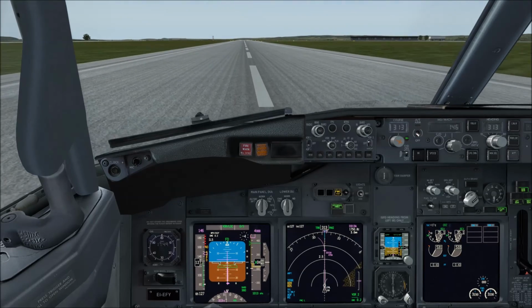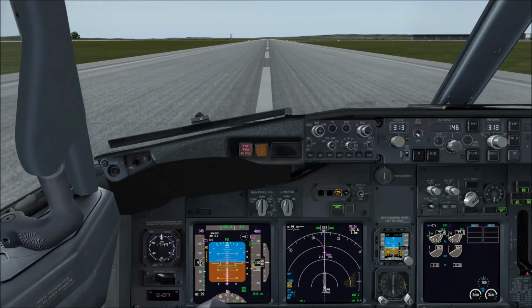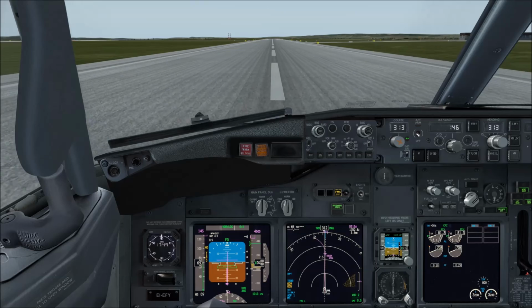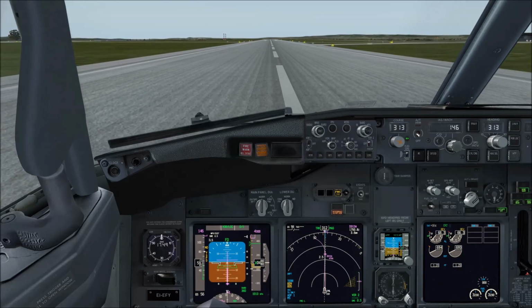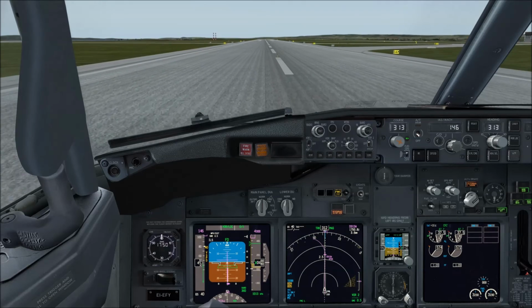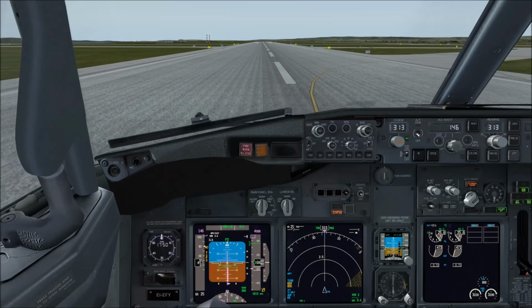Reversers coming out, the speed brakes are deployed, and slowing down nicely. We should be able to make the first exit. 60 knots, reversers out and manual braking. We're going to make the first available exit to the right.